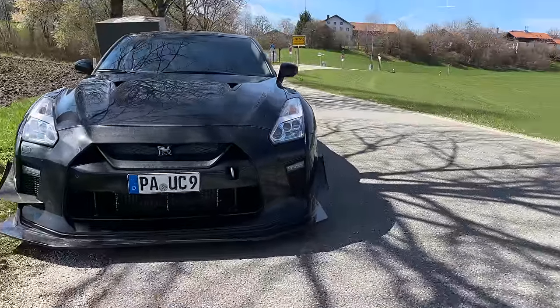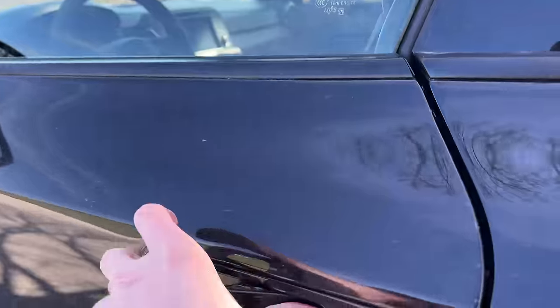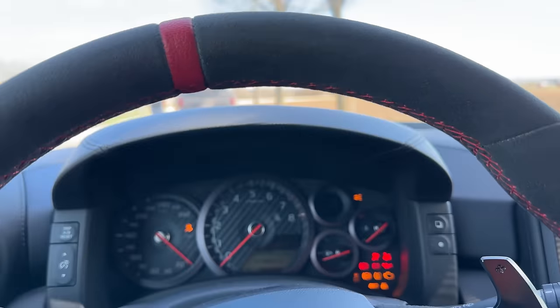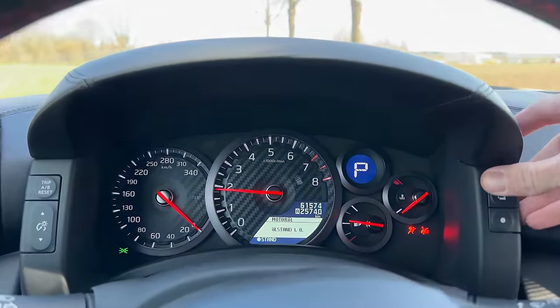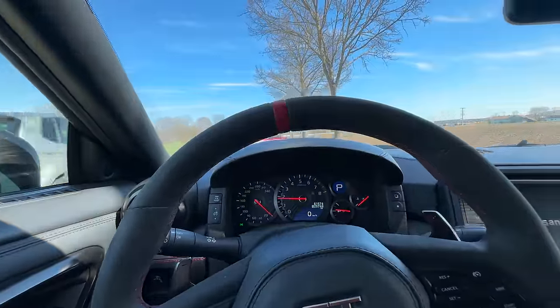Alright, so at least Ulle already prepared the hook for us. Very nice. Oh, the seats are pretty fancy. Okay, so let's see.